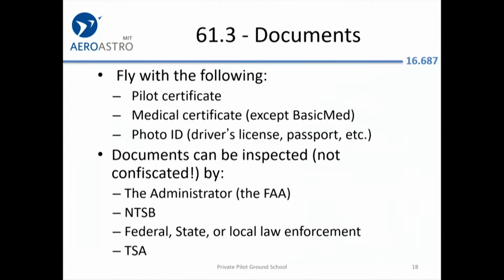Until 9/11, the pilot certificate was a piece of paper, I think, and the photo ID was not required. So you could just go out and fly with your piece of paper and your medical certificate. Now you don't need that actually because of this thing called Basic Med. I think you have to know, for some test question, that they can be inspected by these various agencies.